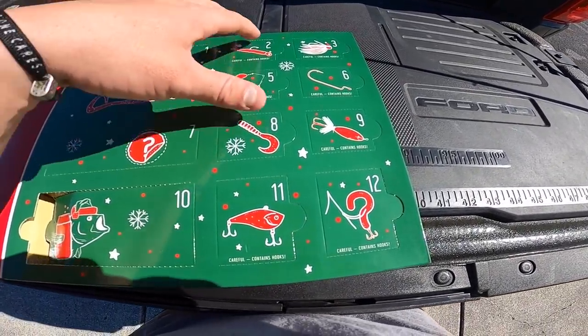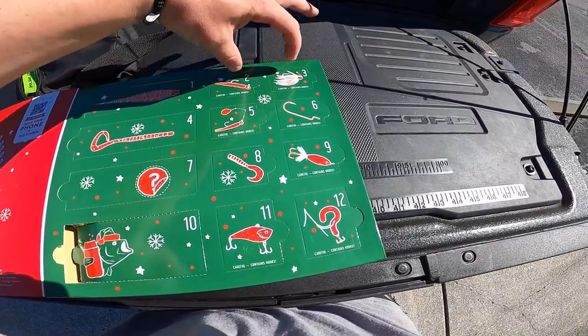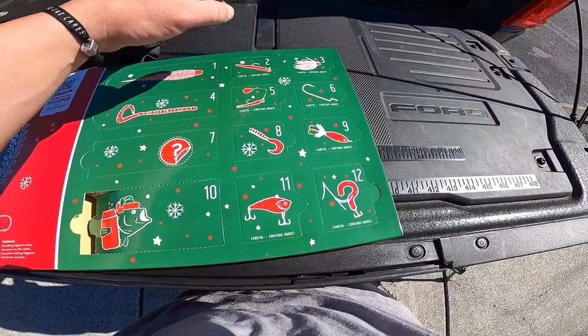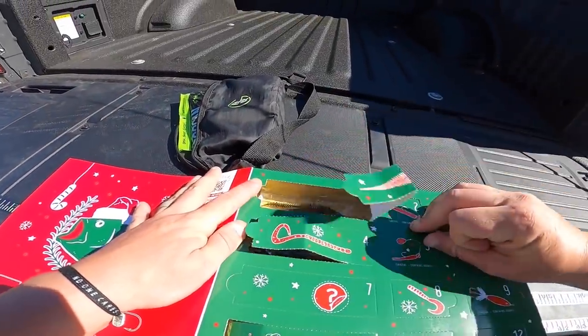Looks like a trap or something. This is like for panfish, which we do have down here. We have tilapia and cichlid and stuff like that that should eat this stuff. Bass will eat it for sure too, but these are gonna be the main things that we use today.